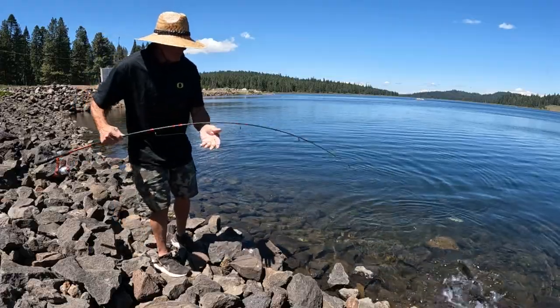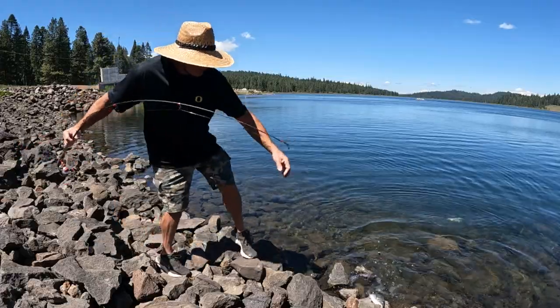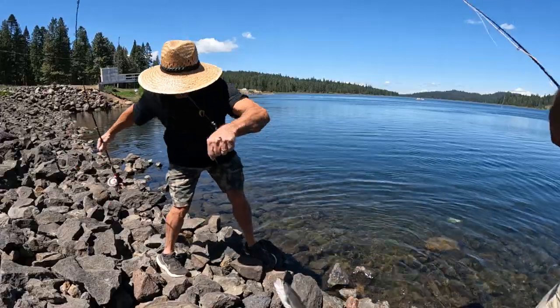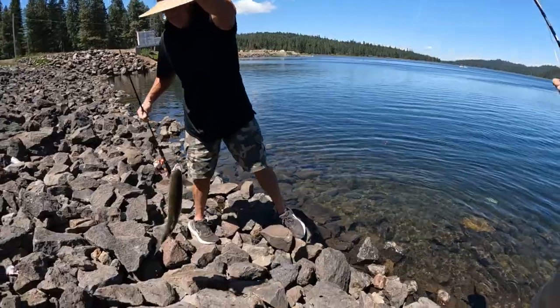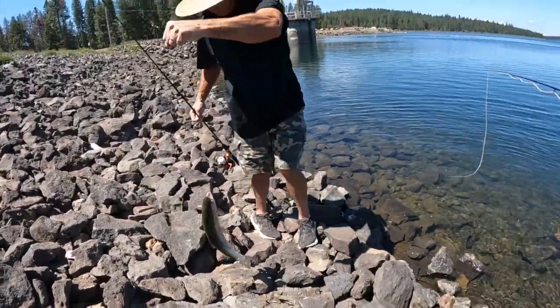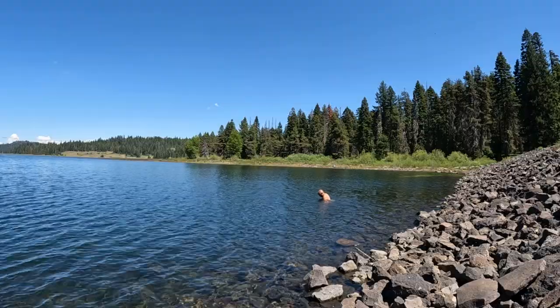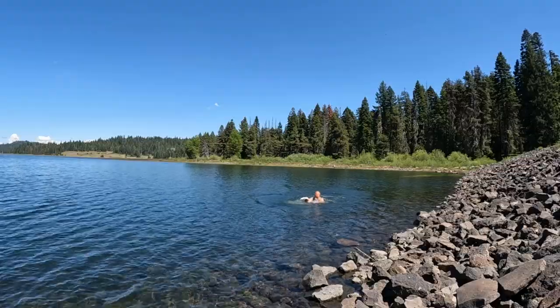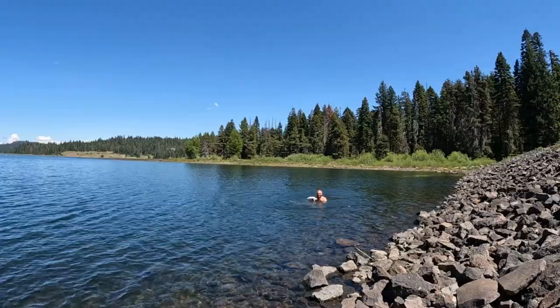Nice trout. Oh, got him. Look at that one. Woohoo! Look at that fish. That's a beauty there. Well, today's been an awesome day fishing. We're just about limited out. We need one more. Oh, I got him. I got him, Rick.